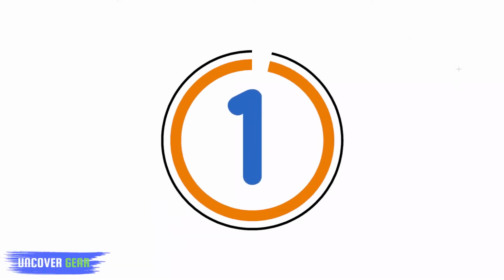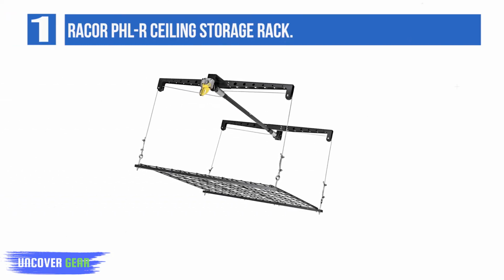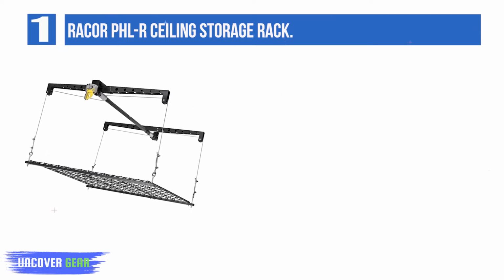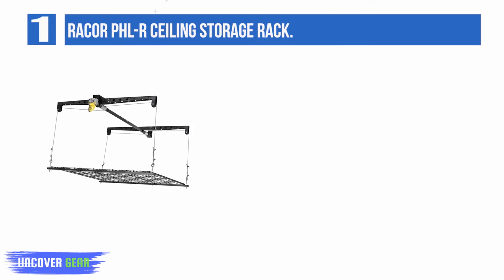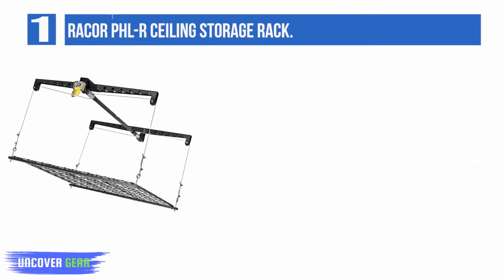List number 1. RACOR PHL-R Ceiling Storage Rack. First up on our list is the RACOR PHL-R Ceiling Storage Rack. You will get this adjustable, mountable lift that can be installed to any ceiling, even angled designs. This design has some of the best customer reviews on the market and is an Amazon bestseller.